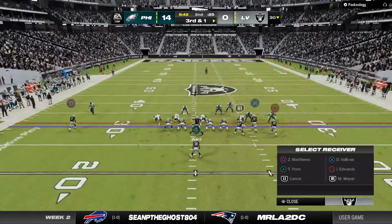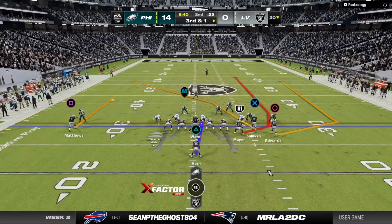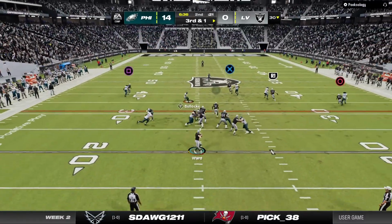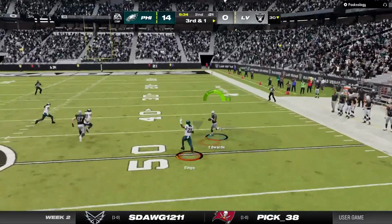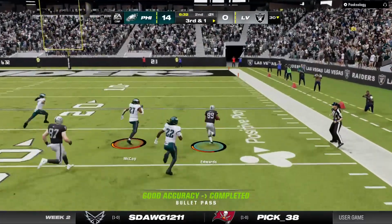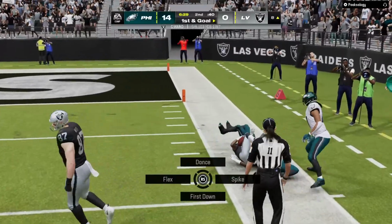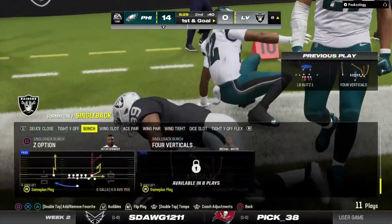The offense on 3rd down, they've been okay. 2 for 3 thus far. They're up against a 3rd and 1 situation. Able to find the open man. That's complete. They're able to convert on 3rd down, and that sets up the 1st and goal.